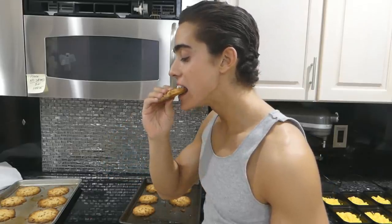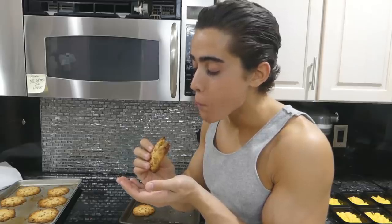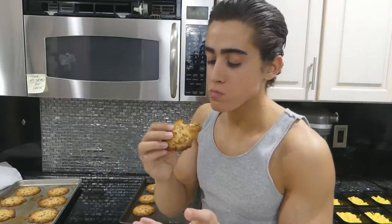So it's been about 10 minutes. I have a feeling the cookie dough might taste better than the cookies themselves, but we'll find out. So here we have really crispy brown on the bottom, nice and soft on top. These are really good. It's not that sweet. I would say you could even lean this towards more of a savory dessert.